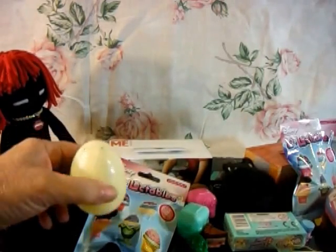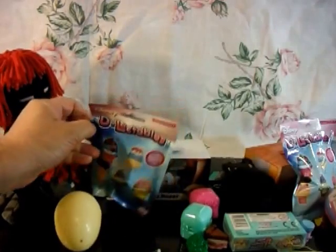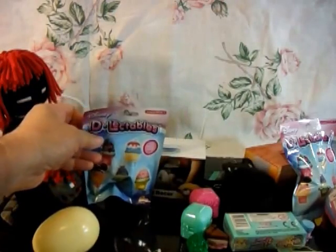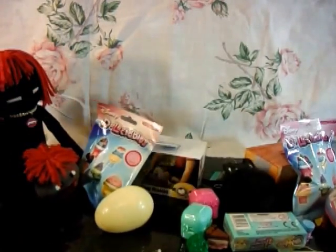And we had to open some of these to introduce a friend of ours that had never seen Shopkins before. Which is really weird because we thought everybody had seen Shopkins. So, Angel, why don't you go first?